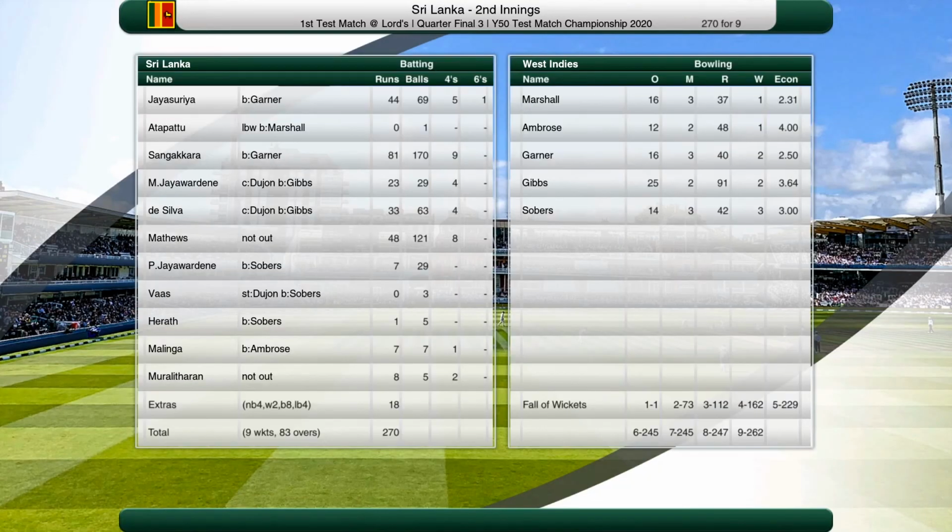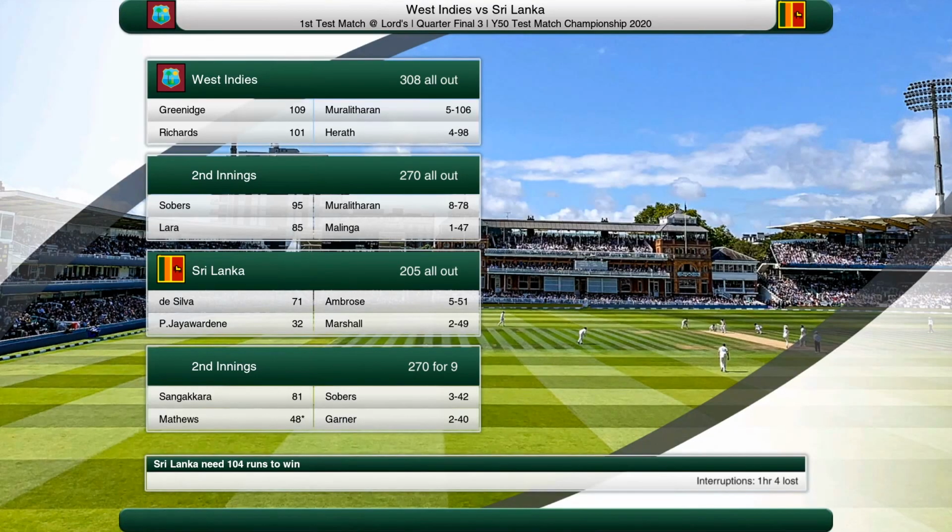All things considered, this has been quite a good batting effort by Sri Lanka, batting on a difficult 4th day pitch and against the mighty West Indian bowling attack. Sangakkara played beautifully for his 81 before he was bowled by Joel Garner. A nice innings also from Angelo Matthews, who is still at the crease on 48 not out. The hero for the West Indies in that evening session was Garfield Sobers with his left-arm spin, taking 3 wickets and really taking the wind out of the sails of the Sri Lankan innings. So Sri Lanka need 104 runs to win with only the 1 wicket remaining.